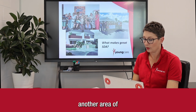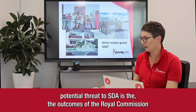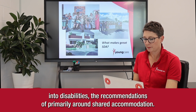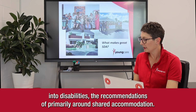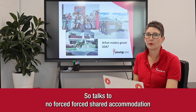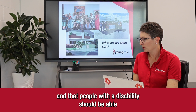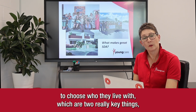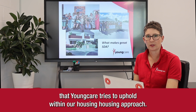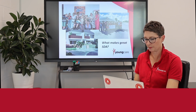Another area of potential threat to SDA is the outcomes of the Royal Commission into Disabilities. The recommendations are primarily around shared accommodation. So it talks to no enforced shared accommodation, and that people with a disability should be able to choose who they live with, which are two really key things that Youngcare tries to uphold within our housing approach.